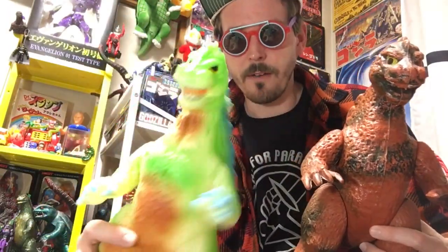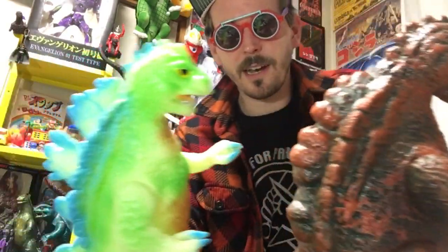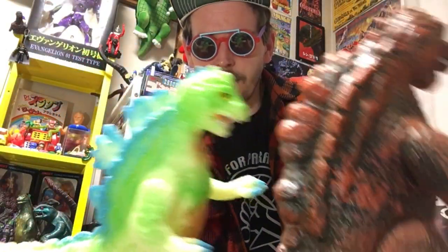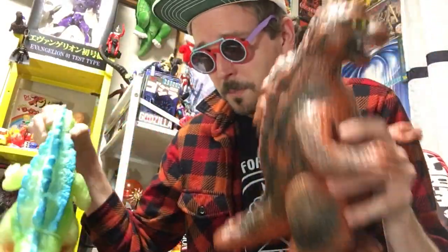Just for comparison's sake, here's an official reissue of the same figure in glow in the dark, and then this is the bootleg. So you can see the similarities, but it's not exactly the same. This is blow mold too. It feels like a Mexican bootleg, but it's made in Japan, not Mexico. Japan used to do a lot of bootlegs.